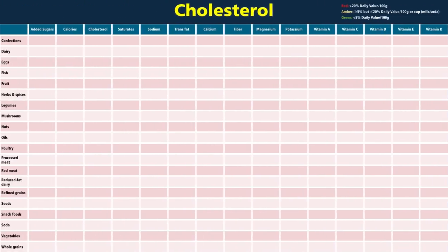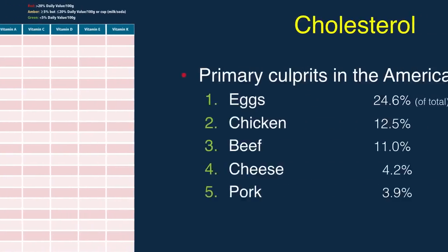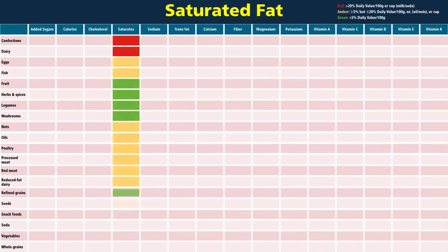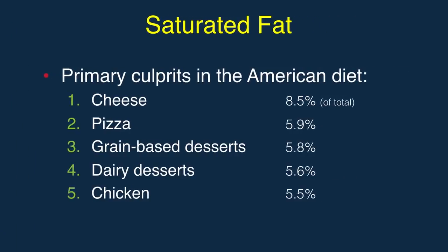Can you guess where cholesterol is found? Desserts, dairy, eggs, fish, chicken, and other meat. Number 1 by far is eggs, but then chicken contributes more cholesterol to the American diet than beef, then cheese and pork. Here are the foods high in saturated fat, coming from dairy, dairy donuts, dairy chicken.